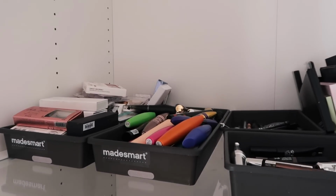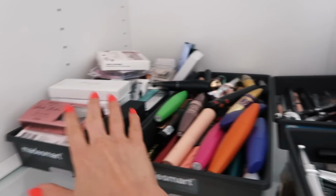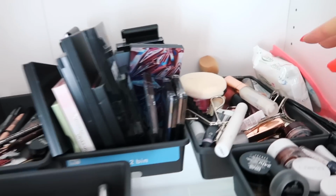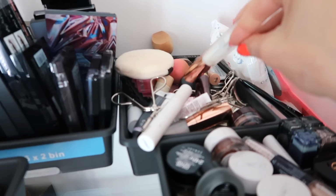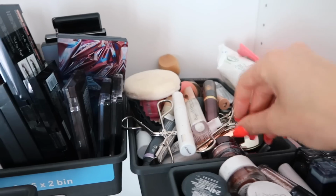So up here is where I like to keep a lot of my basic products, sort of what I like to call them. I've got my mascaras, lashes, brow pencils, brow gels. Over here is like just super random stuff. We got like lip balms, eyelash glue, eyelash curlers, eye bases, stuff like that. And then these are more cream eyeshadows.